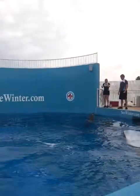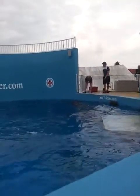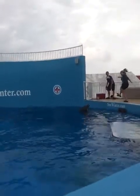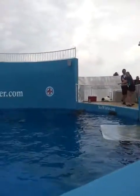A lot of people ask us, where's a good place to sit if you don't want to get splashed? Just so you know, that's not it, right over there. I still hear the screams.